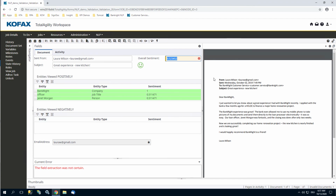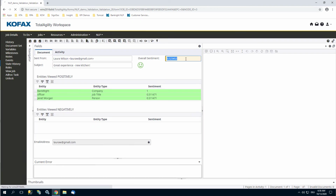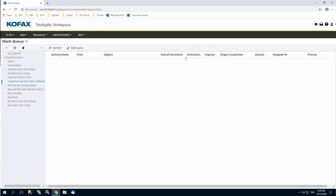So here we see Laura very happy. The overall sentiment of the email itself was 0.52. Quite positive, and you see that she has nothing but praise for Bankwright as a company, but also the loan officer, Janet Morgan. So just to show you how you can use NLP in a very practical matter when you power your digital mailroom with those capabilities.